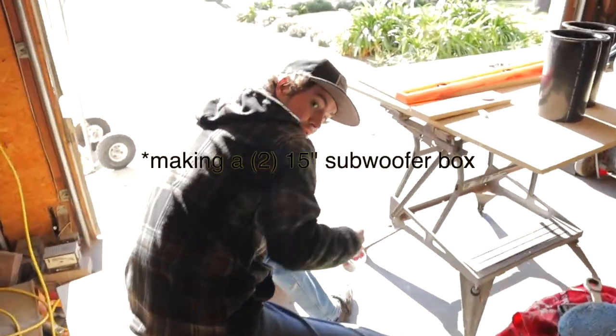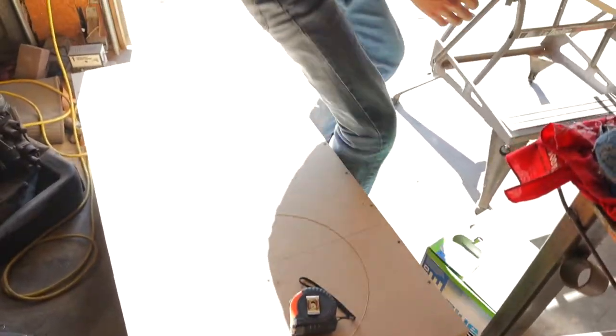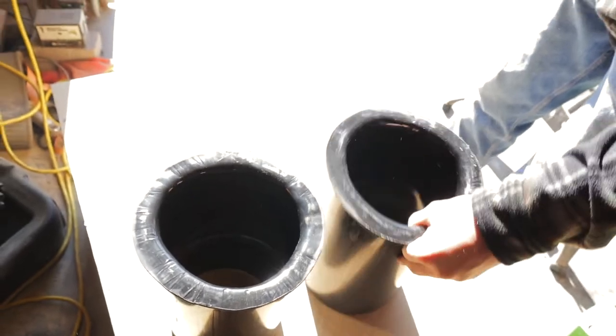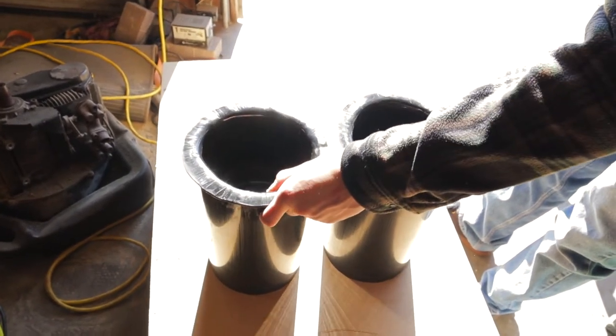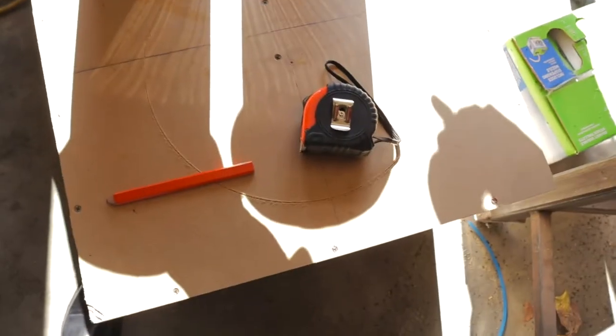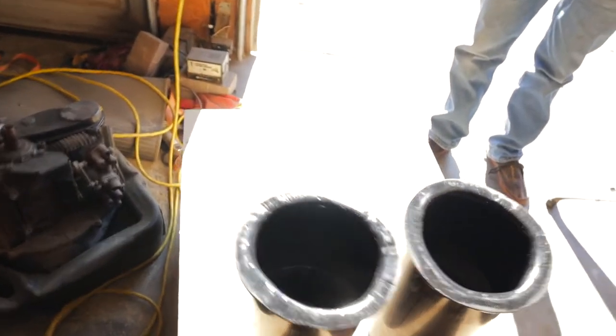What are you doing? Wood filler. Oh, awesome, look at the holes. Oh, cool. And then, 2 6-inch ports right in the middle. It's gonna be crazy. Homemade ports too.